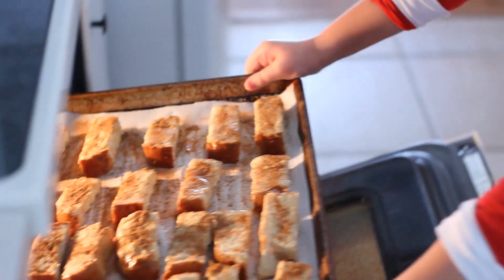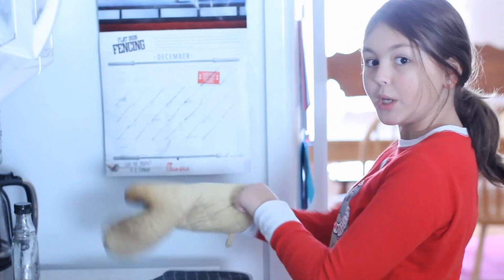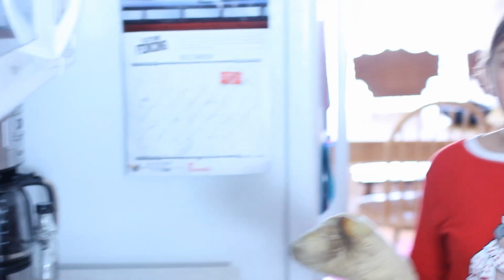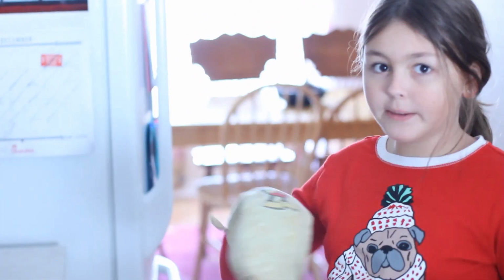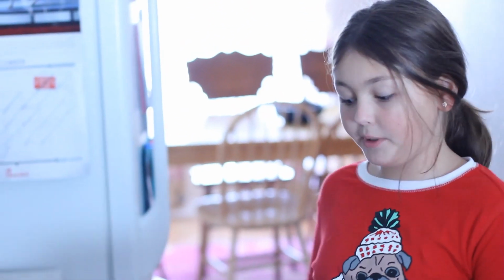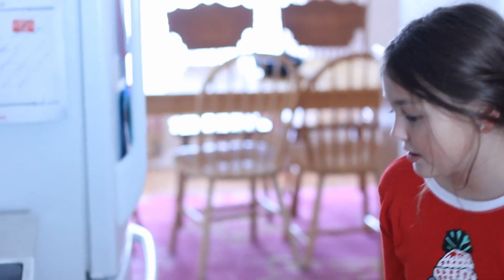Always ask parents' permission to use the oven. Okay, and let's start the timer now. Okay, time to get the French toast sticks out of the oven, but what I did was I cooked them 13 minutes, and then I took them out, flipped them over, put a little bit of melted butter, 1 tablespoon of melted butter on that side, and then I put them back in the oven for another 13 minutes. And that 13 minutes has passed, so it's time to get these things out of here.